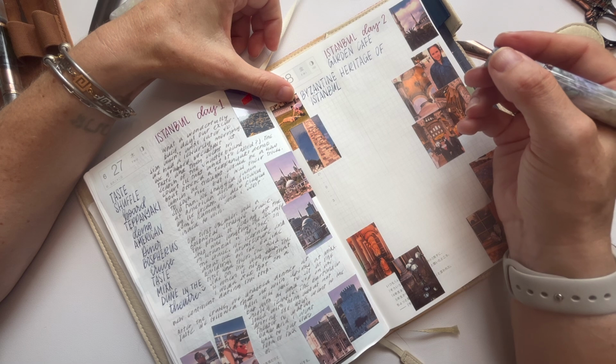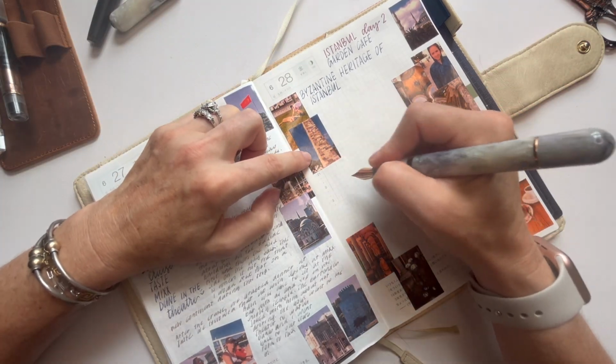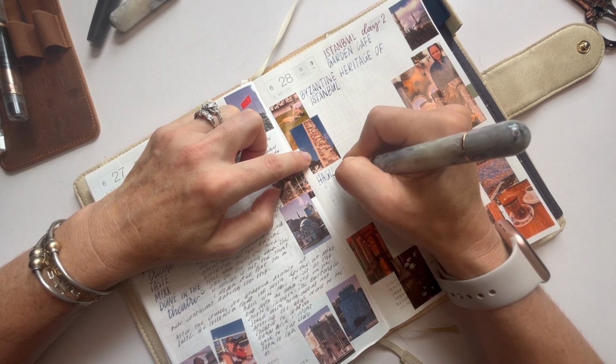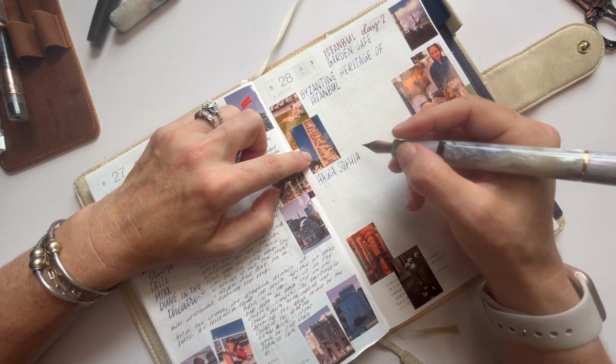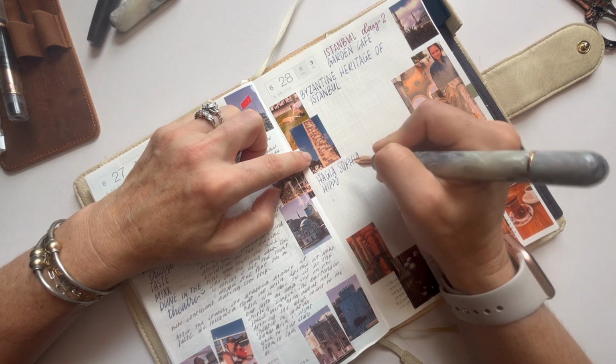But we also learned that dogs' ears that are tagged have been vaccinated, and the first dog that Aiden had approached, he had lost both of his ears, likely due to fights with other dogs. So that was a little sad, but we did see lots of cats.